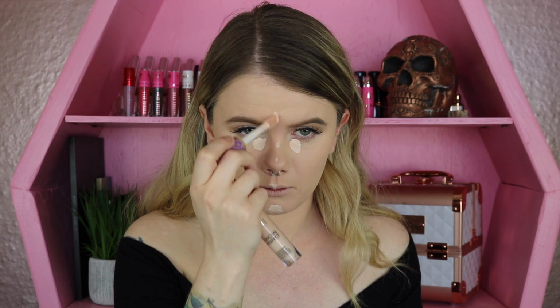So what I'll do is just take a little bit of the Shape Tape, boop, boop, boop. And then I take a little bit of my Milani Conceal and Perfect Concealer in 110 Nude Ivory, because this one's a little bit darker. And I'll just kind of put a little bit on top. There we go. And then when you blend it together, it creates a really good color. I'm gonna use the same wet n wild sponge, just blend that out.